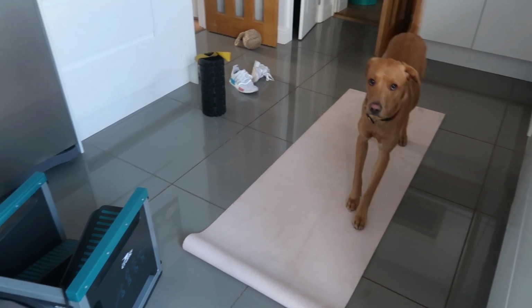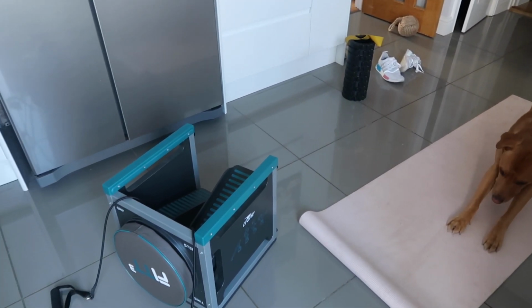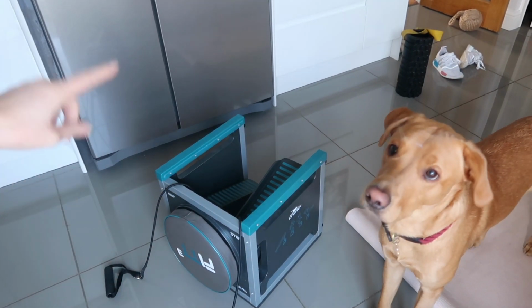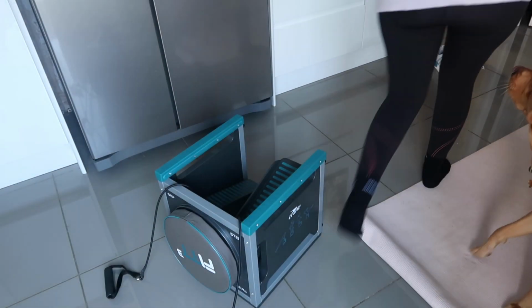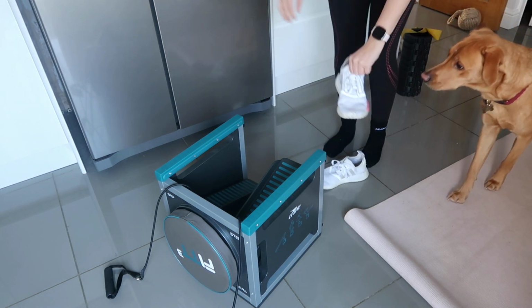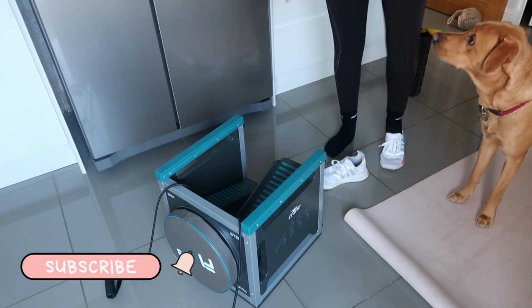Okay, guys, I'm about to do my workout because I'm going to keep procrastinating. It won't get done. So I'm starting off with 10 minutes on the stepper. Just put my trainers on. So I did get this from Aldi. I got it back last year. I'll link it below if it's still in stock.